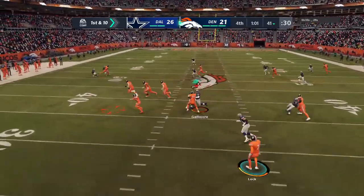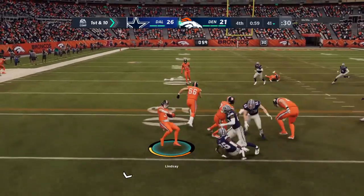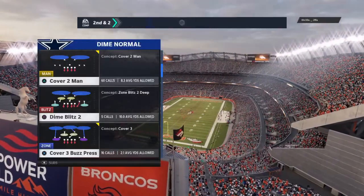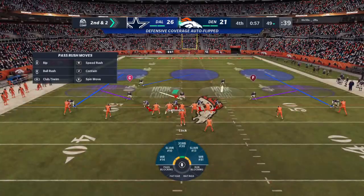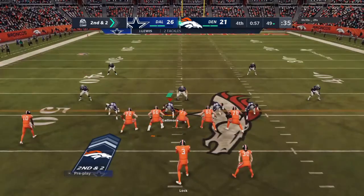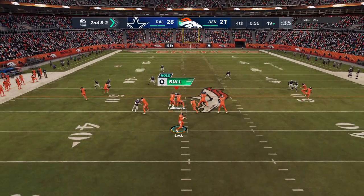Back to throw. Screen pass to Lindsey. This will be stopped about 2 yards shy of the marker. 8-yard gain, 2nd and 2. Now the Broncos are going to call the first of their timeouts as they get it with under a minute to go now in the football game.